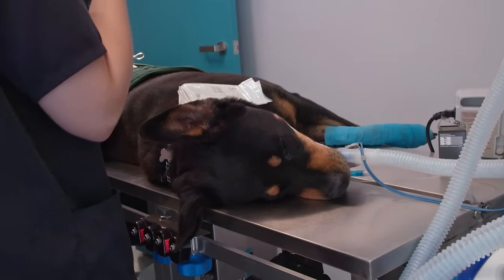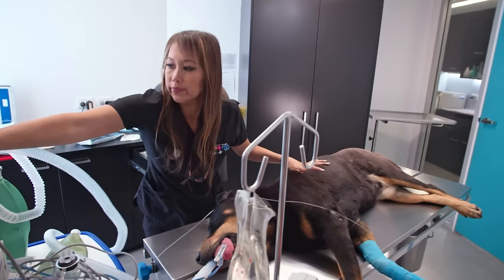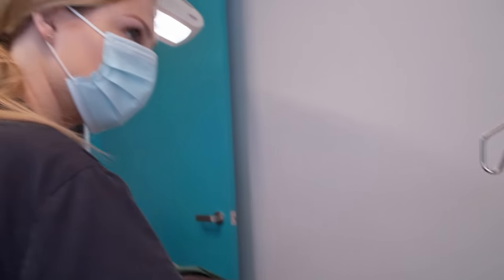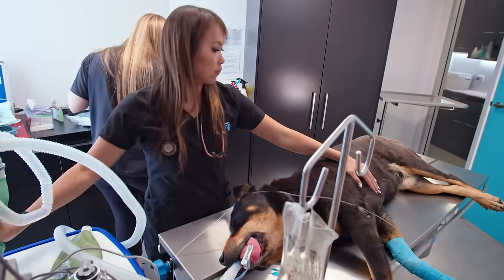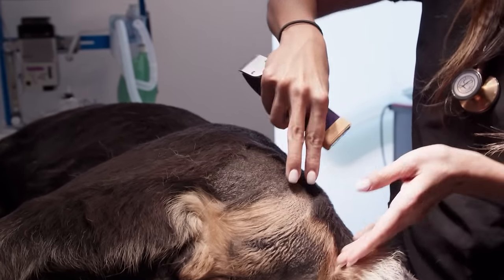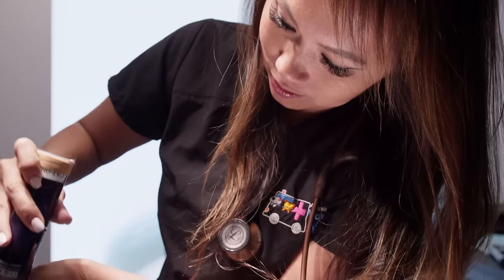So we've got Coco under general anaesthetic, so she's on the oxygen and the gas. Suddenly, Coco's in trouble. She stopped breathing. It's every 20 seconds. Okay, good. An anxious few minutes later, Coco's out of danger. Look at that. But now Audrey has to try to safely remove the massive lump on the elderly dog's bottom.